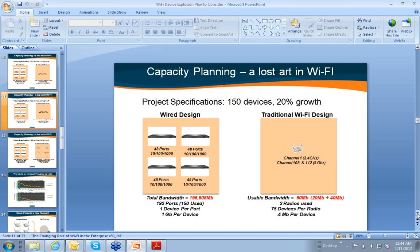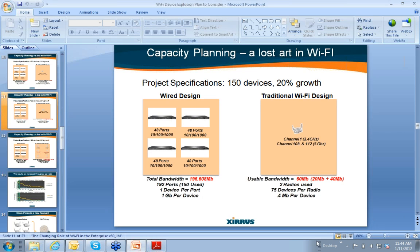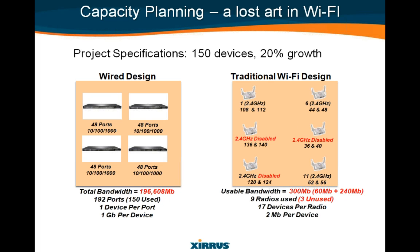The network starts to drag, and you really haven't done yourself justice by not doing more capacity planning for the amount of devices that you're going to have in your network. So, let me go to my other view. Sorry about that. So how do most traditional approaches attack this?